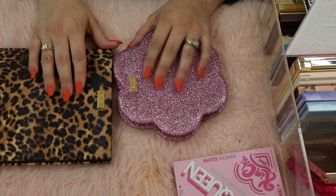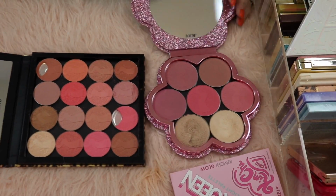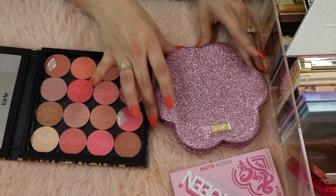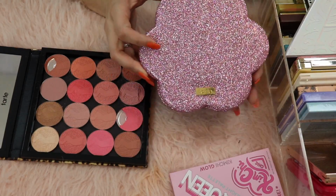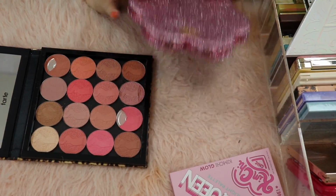I have a couple of Tarte depotted palettes. I did a video on these and the whole process of depotting them. This one, the Sparkle Till You Mean It palette, has my full-size blushes and highlights in it. I'm definitely keeping this one. I'm so proud of this one.